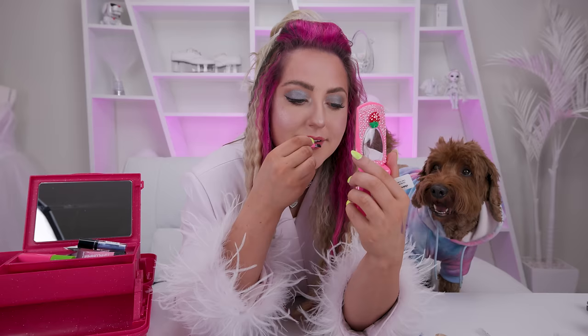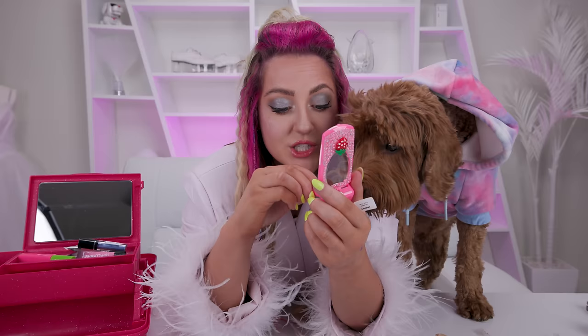Leo, no, don't lick it. Don't lick it. I know it smells like you should lick it, but don't do it. Should I see if it's flavored? It's definitely not flavored. Okay, well that completes our makeup look.